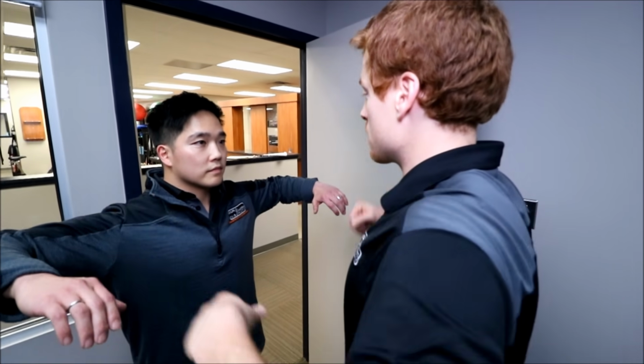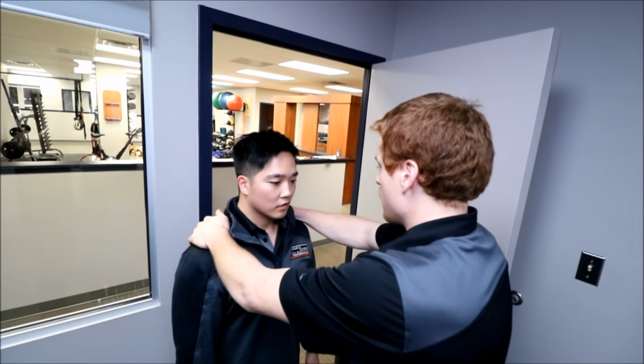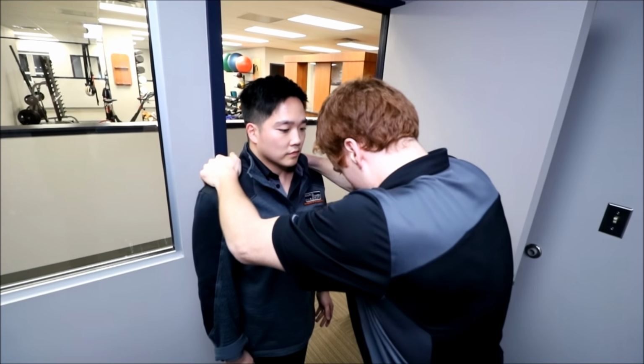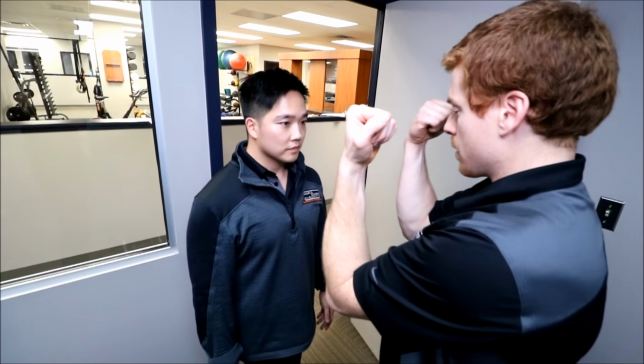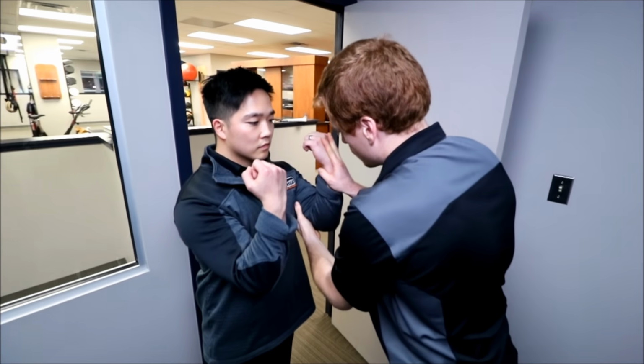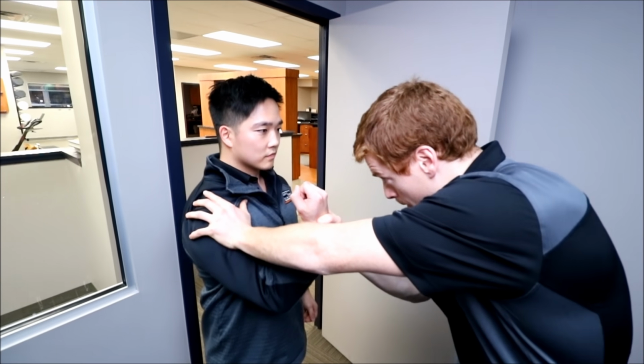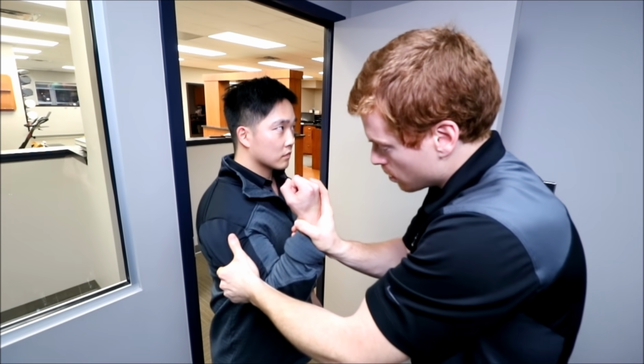Okay, face me. Now I'm going to check for any radicular symptoms that show up in the office. We go through muscle testing as well. Arms up like this. I'm going to push down, don't let me. Good. Relax. Shrug your shoulders up into my hands. I'm going to push down, don't let me. Good. And relax. Arms up like this. I'm going to pull, don't let me pull. Good. I'm going to push, don't let me push.